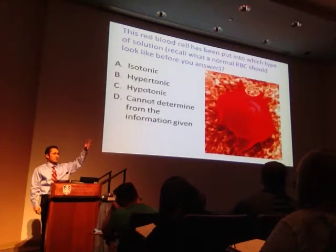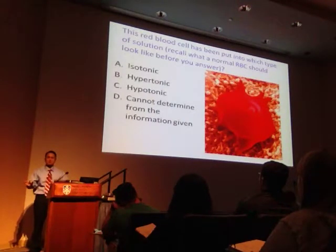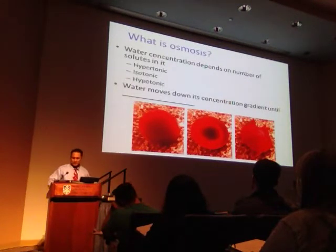Hypotonic, C, or you cannot determine from the information given. Okay. The B's have it, right? Hypertonic solution, which is this picture right here.